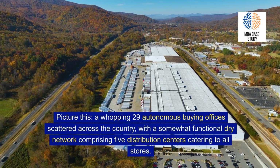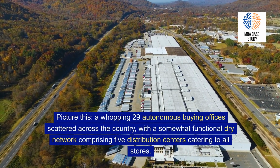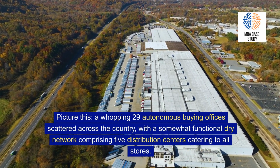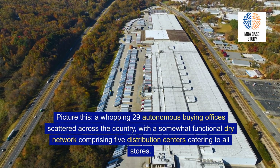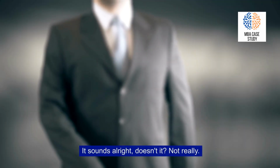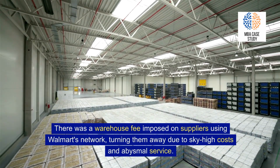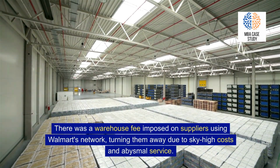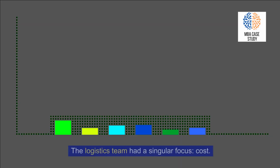Picture this: a whopping 29 autonomous buying offices scattered across the country, with a somewhat functional dry network comprising 5 distribution centers catering to all stores. It sounds all right, doesn't it? Not really. There was a warehouse fee imposed on suppliers using Walmart's network, turning them away due to sky-high costs and abysmal service. The logistics team had a singular focus: cost.